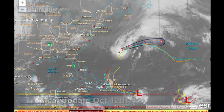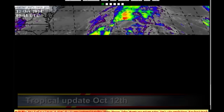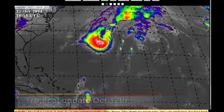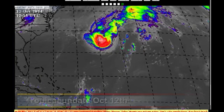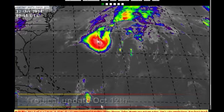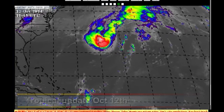But here's our storm-centered satellite of Tropical Storm Fay, close to hurricane, moving away from Bermuda, and you notice the flow is kind of south to north here in the satellite image, so whatever develops down here is probably going to take that northerly track.